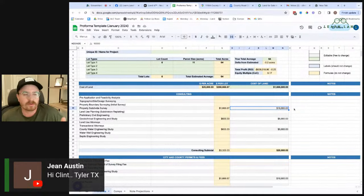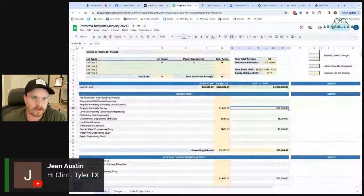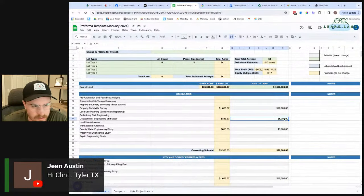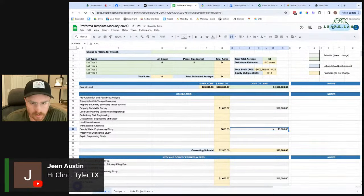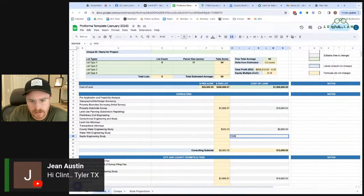All right, so what I'm going to do here is work backwards to what I would pay for the property. They don't want to sell it at that price, that's up to them, but we're just going to start with that. I'm going to guess a subdivide survey, probably boundary and to cut it up, is going to cost like 10 grand. So that's a good estimate. I don't know what we're going to need here. And there's probably going to be some sort of county water study. Those are normally about 2,000. We probably have the septic looked at. That's probably going to be another 1,500.